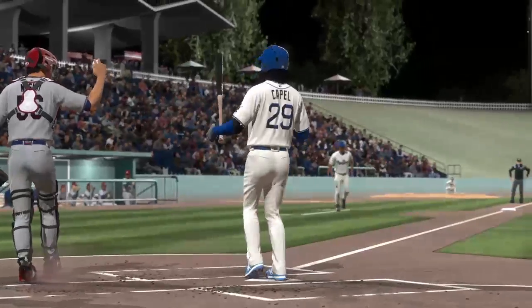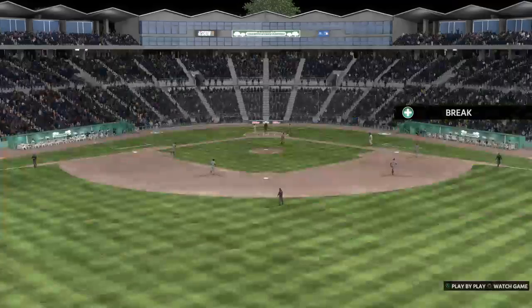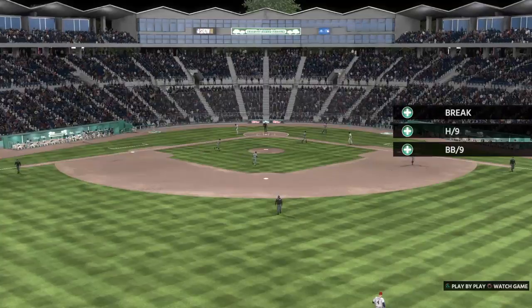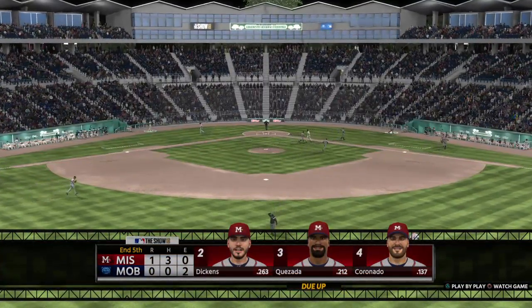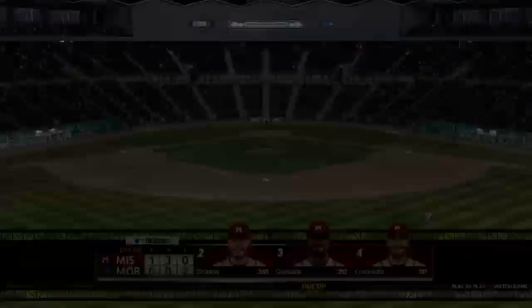And he's got another one here. 12 punch-outs now in the ball game, and that'll end the inning. He's through 5 without allowing a hit. 5 innings complete. Mississippi's out in front, 1-0.